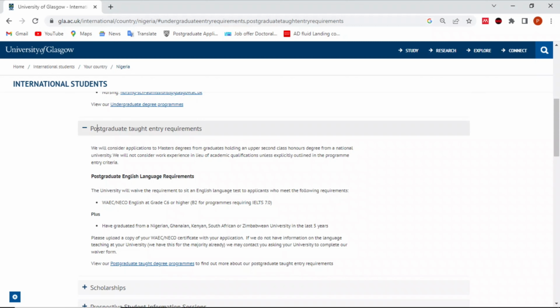But for the University of Glasgow and most universities in the UK, you would be admitted if you have a C6 or higher in your WAEC or NECO English. For courses that would require an IELTS 7.0, you need a B2. And you would need to have graduated from a Nigerian, Ghanaian, Kenyan, South African, or Zimbabwean university in the last 5 years. When you're making an application and they ask you for IELTS, simply upload your WAEC or NECO.